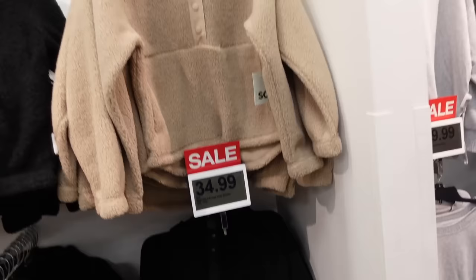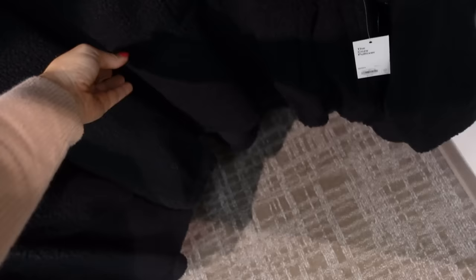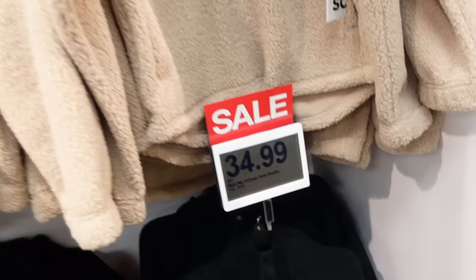Snap Sherpa pullovers from So. So these are a half button, thicker material, elastic, kangaroo pocket. And then there's the hood in the back, in the black, and then also in the camel. These are on sale for $34.99, regularly $44.